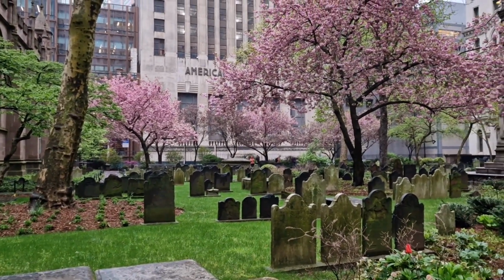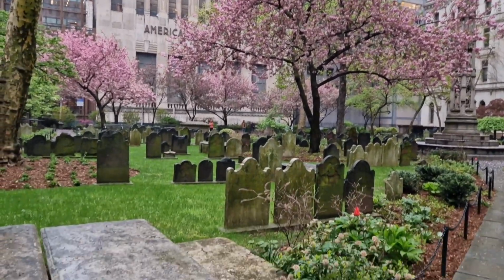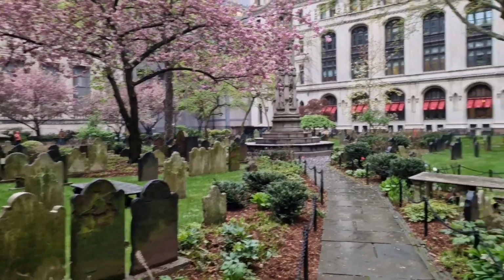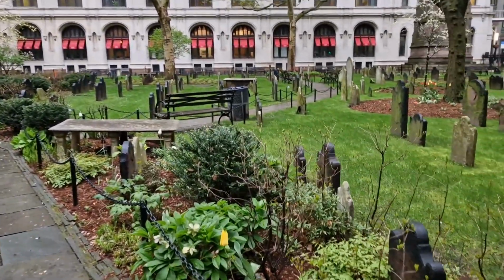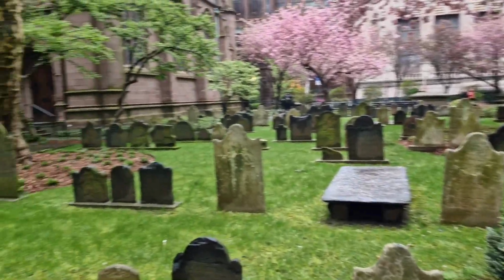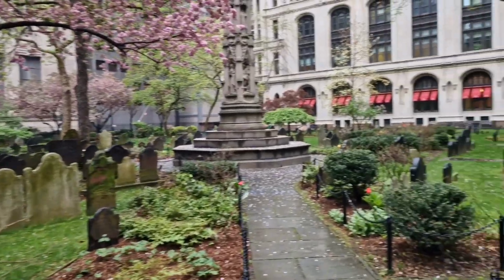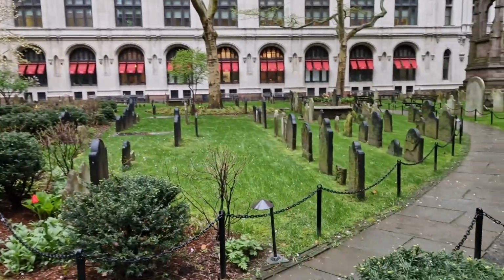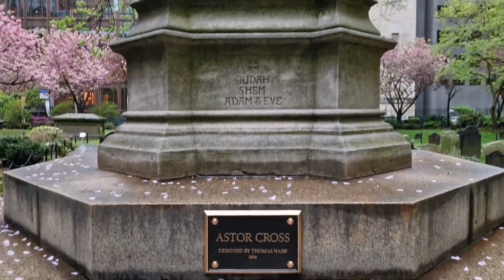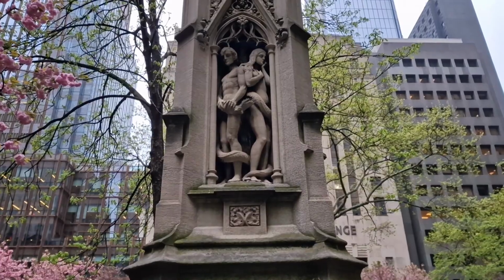Look at those beautiful trees, cherry blossom. That would look absolutely awesome if it was a nice sunny bright day. It is a bit dreary today, but it's okay. We can still do what we want to do, can't we? Don't let the weather stop us. Just across. Really lovely.